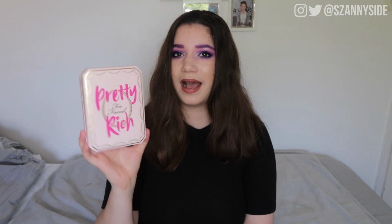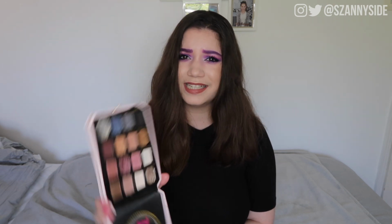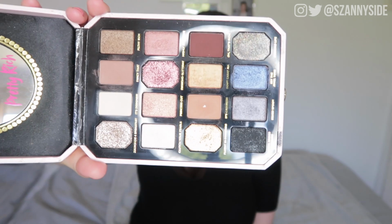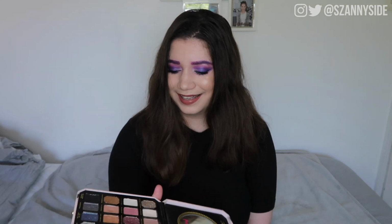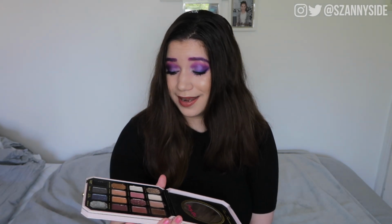And this is the Too Faced Pretty Rich palette. And while the colors in here are beautiful, I don't reach for it too often just because I find that the shadows are not the best quality. But they look really nice and colourful, and I have a pen in it, so, you know, at least I can say I used it. But yeah, the matte shadows are fine, some of the shimmers are fine, the glitter falls all over the place, and it's super chunky.